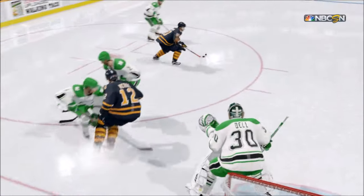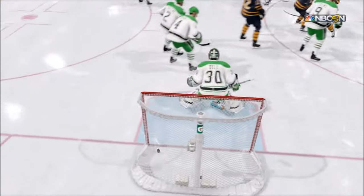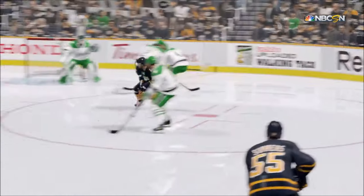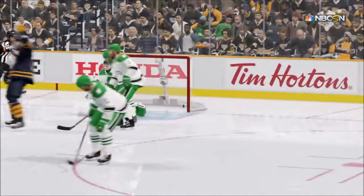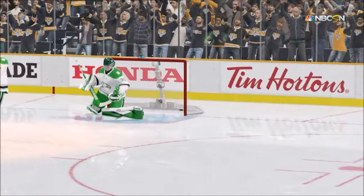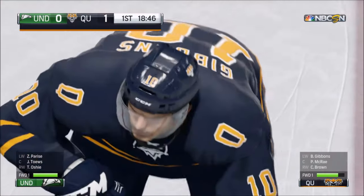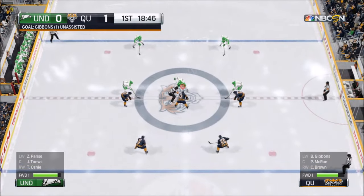Givens gave the goaltender no time to react with that quick snapshot. Enzo, that looks like something from your day, wasn't it? You beat him up over the stick side. You'd love that spot in the net. The goalie wasn't able to stop this one. The Wildcats have gotten the first one early here, and the home fans love it.